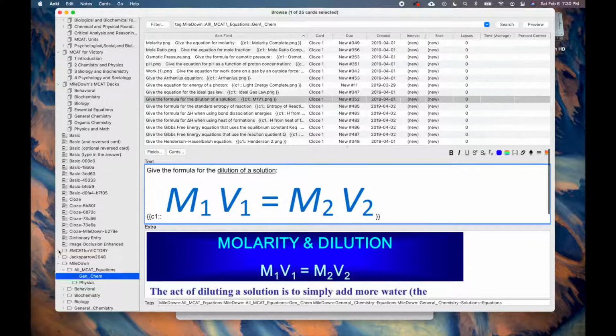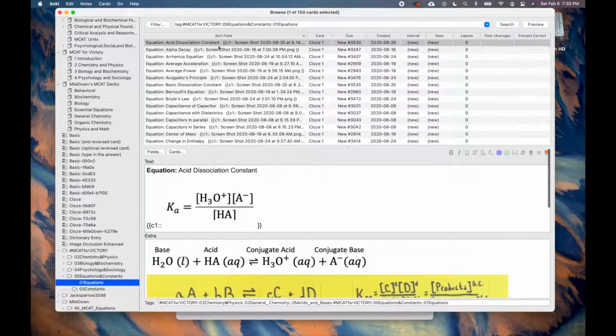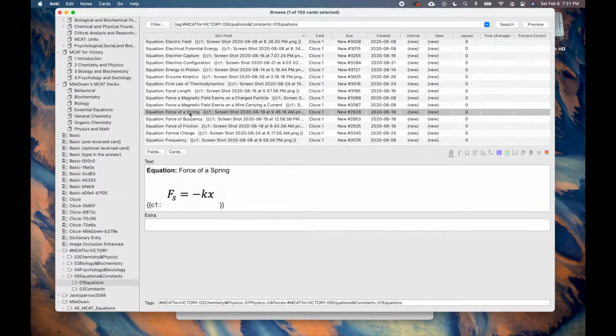Now let's compare this to similar MCAT for Victory flashcards. Each card has a similar presentation where the term equation is bolded followed by a colon and the term with consistent capitalized letters. While this may sound nitpicky, it is very important to keep consistent wording to ensure you are memorizing the right thing. A potential issue with Anki is that the user may memorize the card itself instead of understanding the information presented.